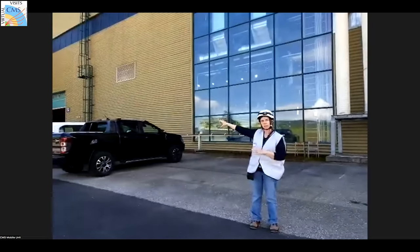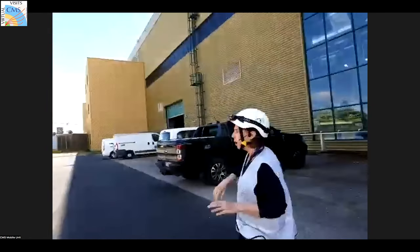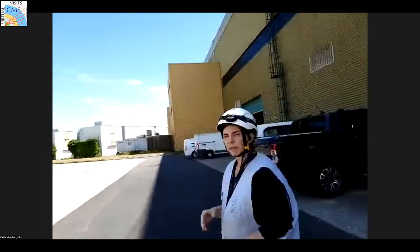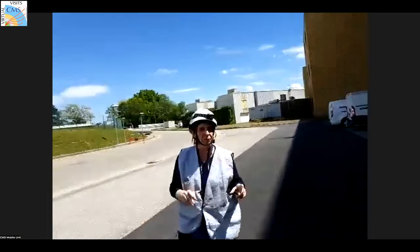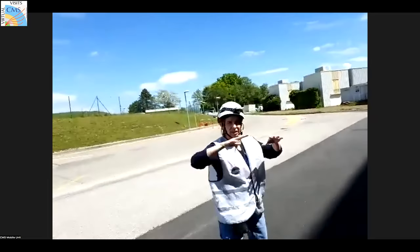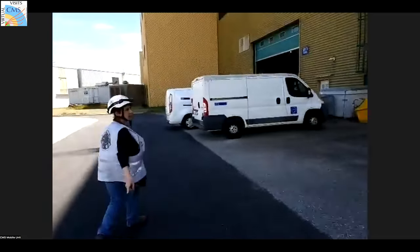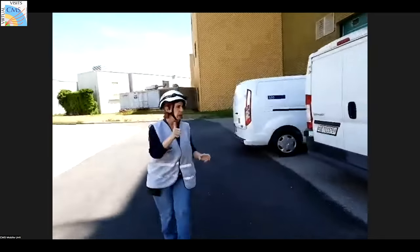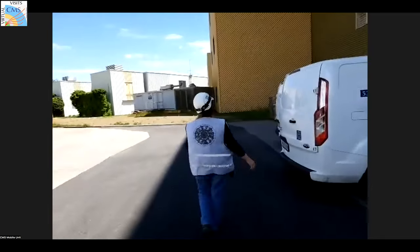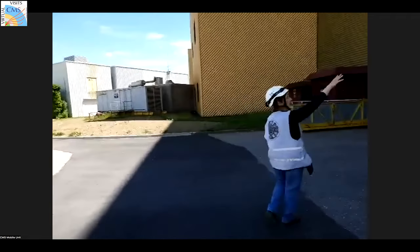Now we enter the assembly hall, and you will see how big it is. Maybe even if you will not meet the detector itself today, you can have a glimpse of the size of this detector. For me, from this side, this is a special thing because usually we don't have this external path. So you are very lucky today. So let's go here. And we are in the assembly hall.